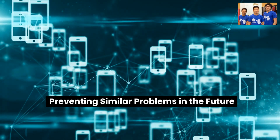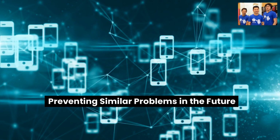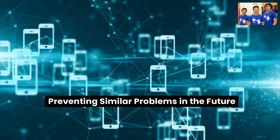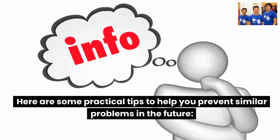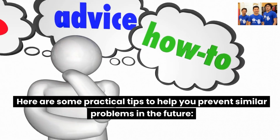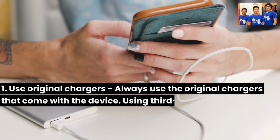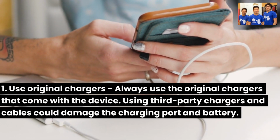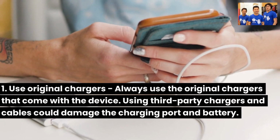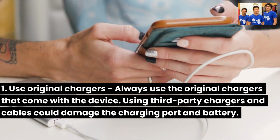Preventing similar problems in the future. Here are some practical tips to help you prevent similar problems in the future. 1. Use original chargers. Always use the original chargers that come with the device. Using third-party chargers and cables could damage the charging port and battery.